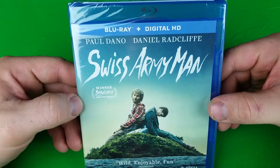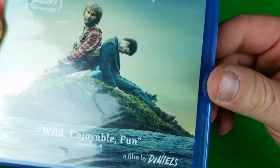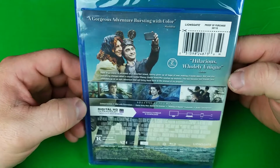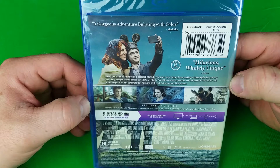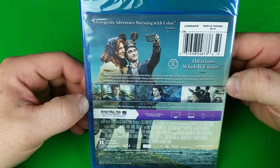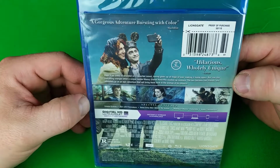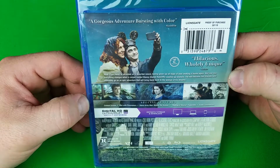So, Paul Dano and Daniel Radcliffe, Swiss Army Man. A film by Daniels. A gorgeous adventure bursting with color. Hilarious, wholly unique. Hank is stranded on a deserted island, having given up all hope of ever making it home again, but one day everything changes when a corpse named Manny washes up ashore. The two become fast friends and ultimately go on an epic adventure that will bring Hank back to the woman of his dreams.